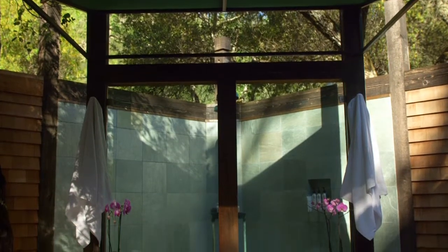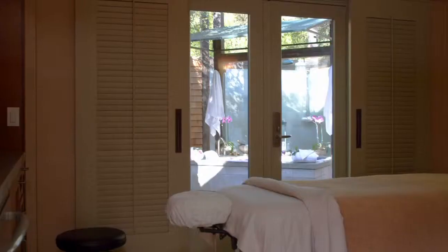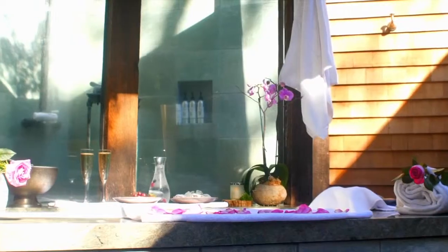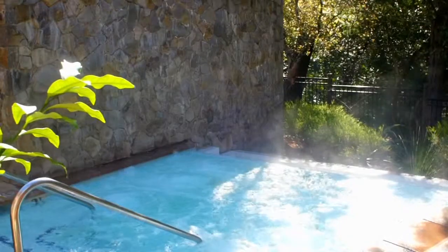Later, treat yourself to the Auberge Spa. The spa is located up here at the lake house, behind the lake house. We have 6 treatment rooms. It's an indoor-outdoor spa experience with soaking pools, and we have geothermal pools that utilize the mineral water that Calistoga is famous for to provide another treatment for you when you come to the spa.